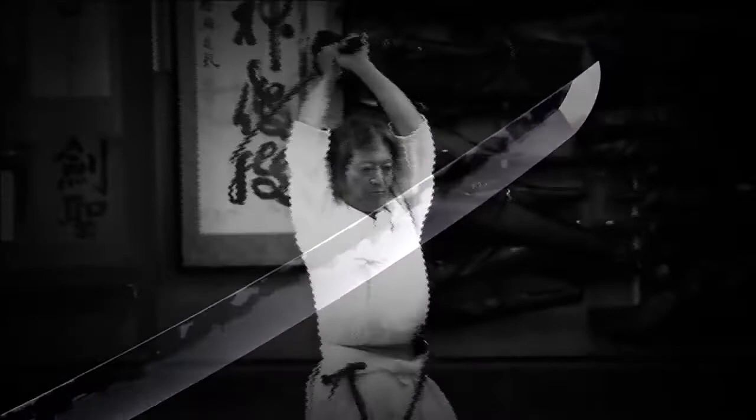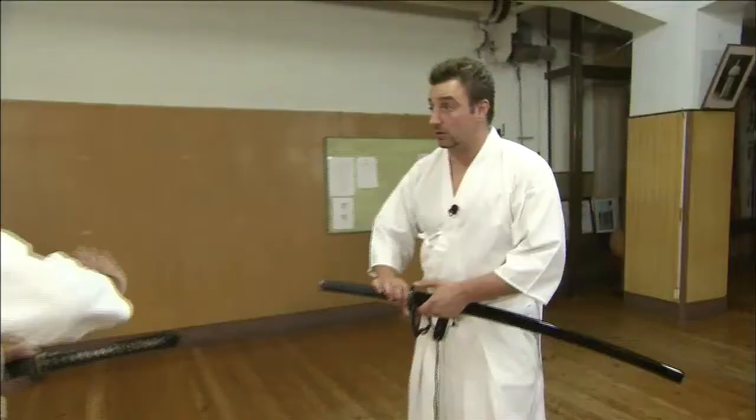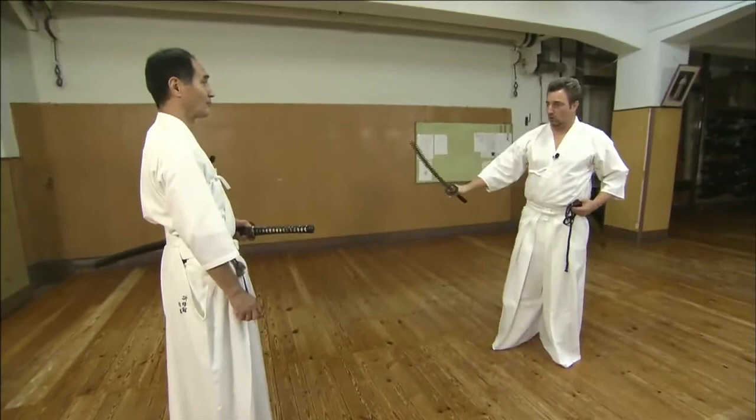This is a practice sword. Wow. Oh, this is beautiful. Draw it out. This way? Whoa. This feels awesome.